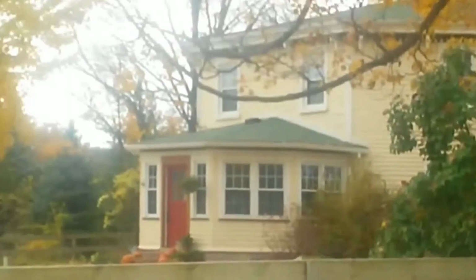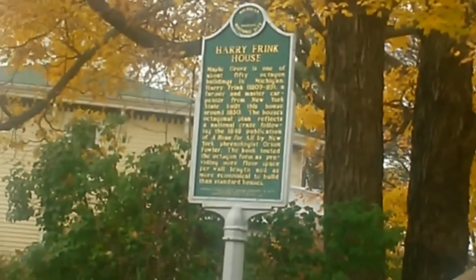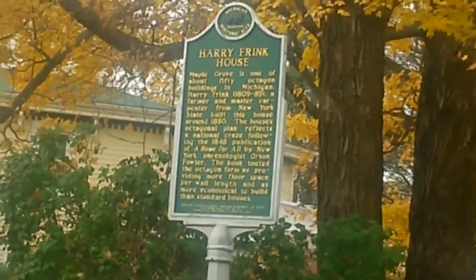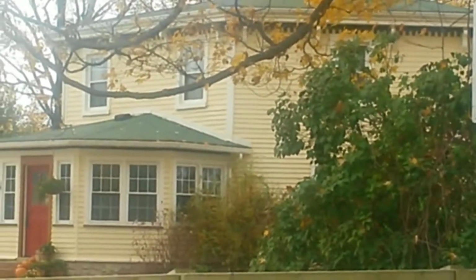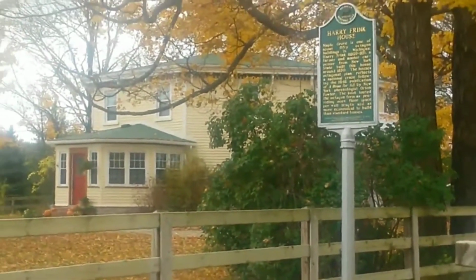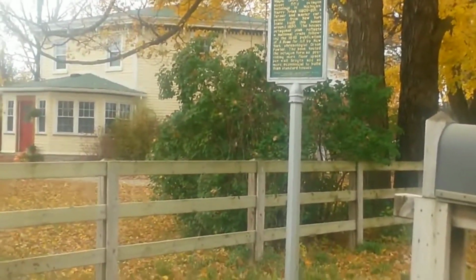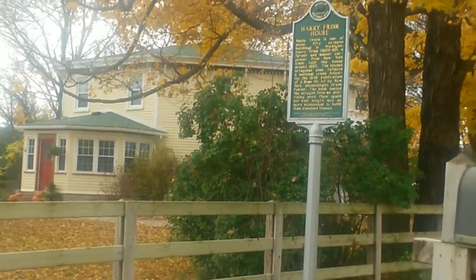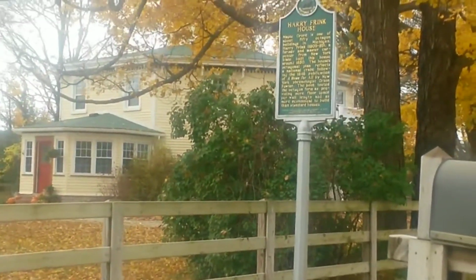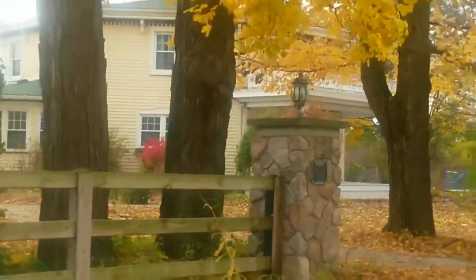Now we're going to travel about 15 miles west of Almont to Oxford, Michigan, to the Fink House. And this is a very well-known Octagon house in North Oakland County, and in fact one of the only Octagon houses surviving in Oakland County, I believe. This one was built in 1850 by Harry Fink, and it actually remained owned by one family for 80 years at one point, but it's had quite a few different owners. I believe they said 7 or 8 different owners now. But it is certainly a beautifully well-maintained and restored home.